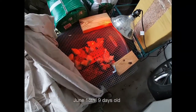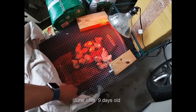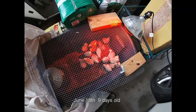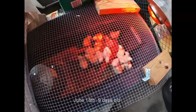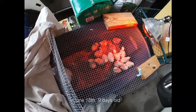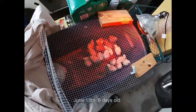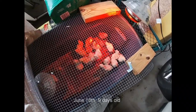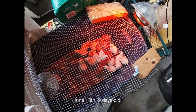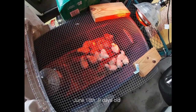Let's check on the baby meat birds here. Looks like they're doing pretty good. It's been cold and rainy. Got the heat lamp on. Looks like they got plenty of water. I might give them a little bit of food here. Let's go get some food, feed them up.